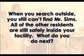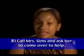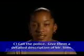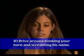When you search outside, you still can't find Mr. Sims. All of the other residents are still safely inside your facility. What do you do next? Don't do anything until you talk to your supervisor in the morning. Call Mrs. Sims and ask her to come over to help. Call the police. Give them a detailed description of Mr. Sims. Drive around honking your horn and screaming his name.